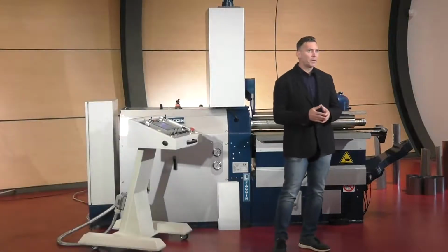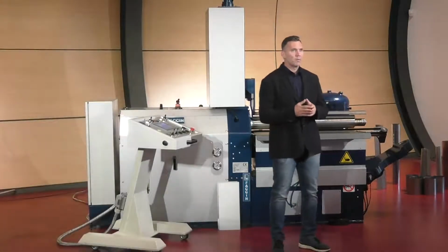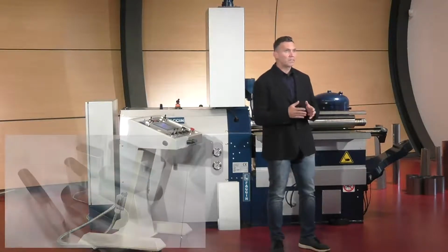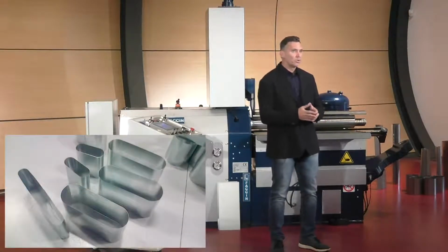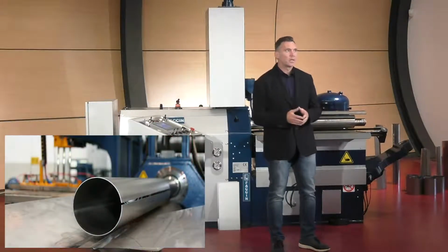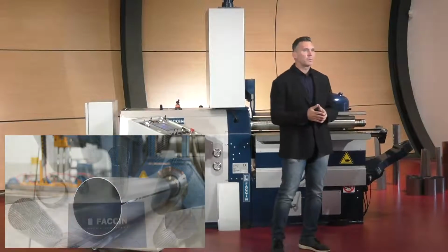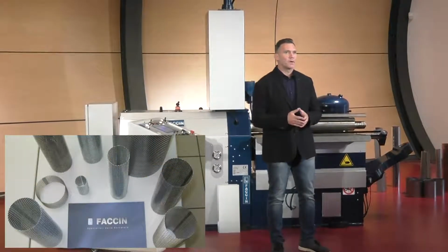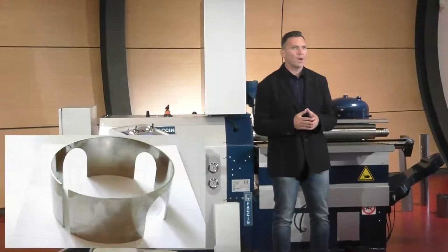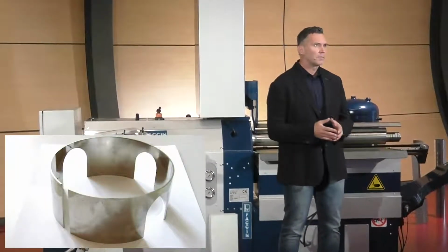This machine is perfect for you if you are a manufacturer of components for industries such as HVAC, automotive, chimney pipes, filters, burners, high precision workshops, and metallic components for furnishing. The high performance of this machine is especially appreciated by our customers of these fields.